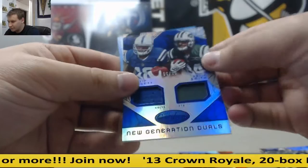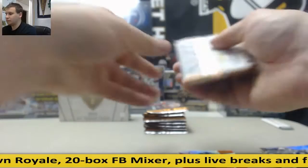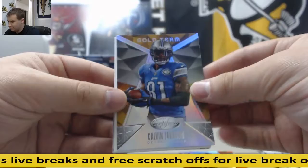Philip Dorsett and Devin Smith, dual jersey, 96 of 99. Base, Calvin Johnson, gold team. And Jay Cutler stars.